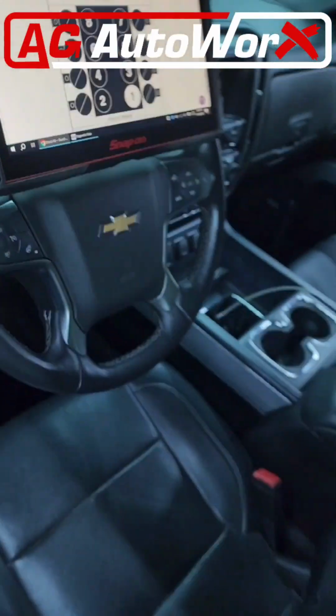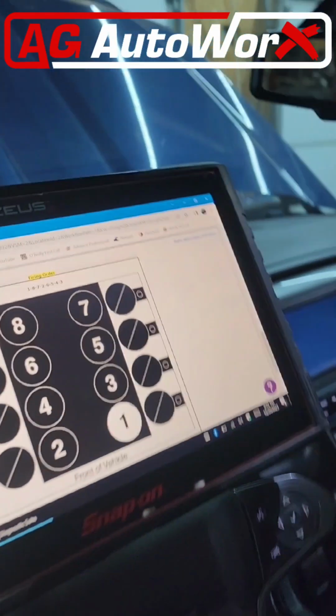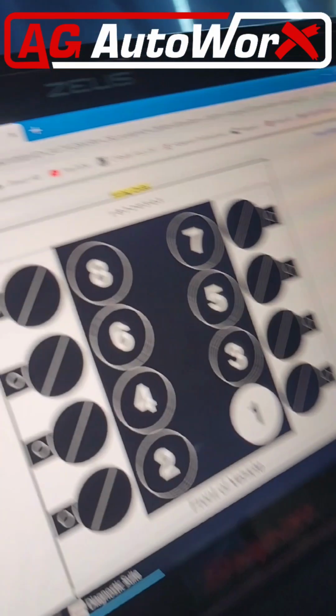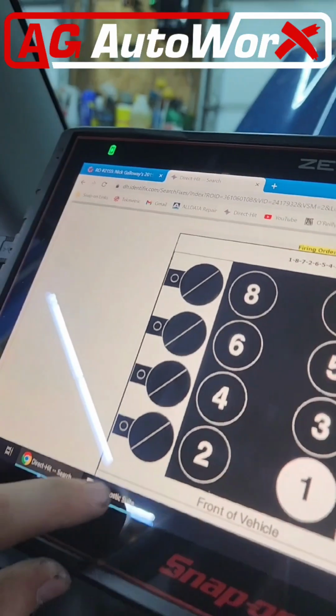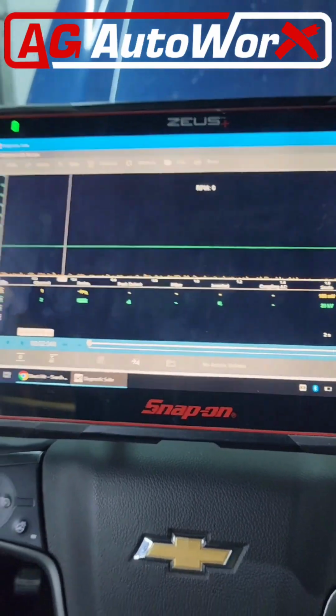The relative compression check will tell me the state of the engine. If it's not producing vacuum, it could be two things: it could be a vacuum leak, or it could be that the motor itself doesn't produce the vacuum. Now, the reason I have the firing order pulled up is that I have the trigger set for cylinder one and I'm checking the compression, so I'll be able to read off the waveforms to tell what cylinder is what, just by knowing where cylinder number one is.